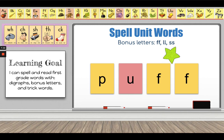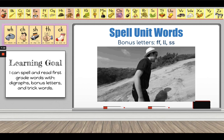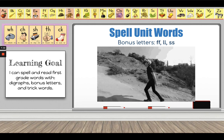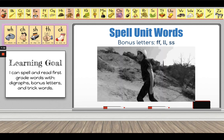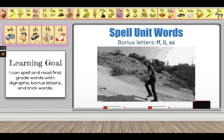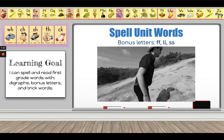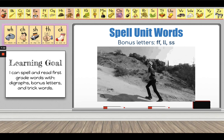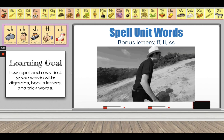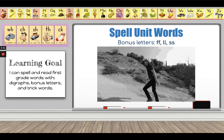Good job, first graders. Now we're going to move on to a sentence. The sentence we are going to write is, I will huff and puff up this big hill. I will say the sentence one more time for you. I will huff and puff up this big hill. Hit pause while you work on this and hit play when you're ready to see my answer.